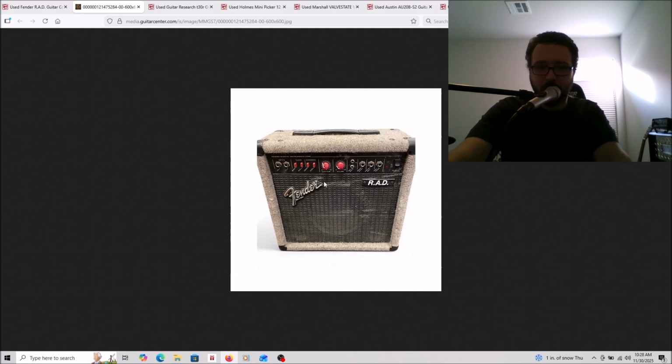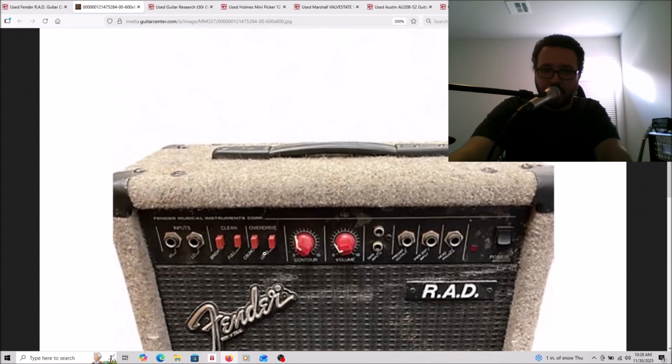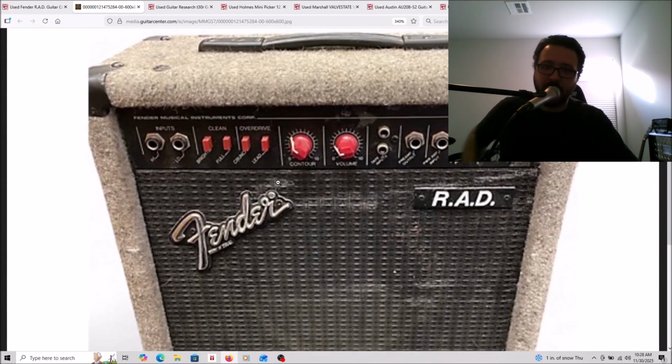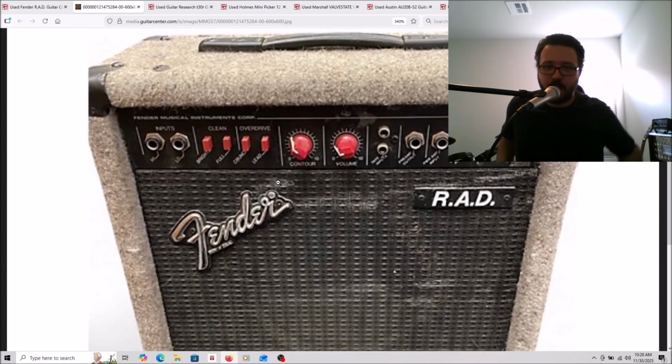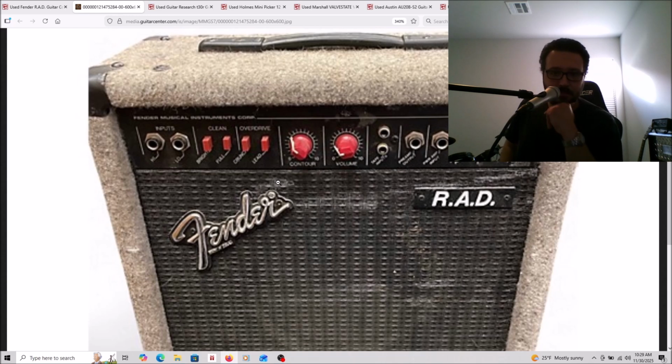Fender RAD. It looks like it is carpeted, like it's covered in carpet. It has a clean and overdrive. It has 2 inputs, a high and a low input. The overdrive at least says crunch and lead. It has a contour, which is kind of like an EQ that's all built into one switch, or one potentiometer rather.